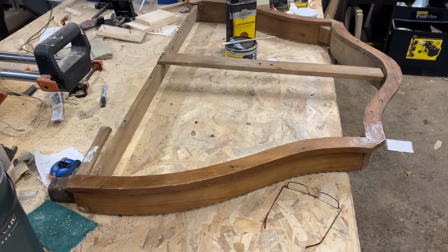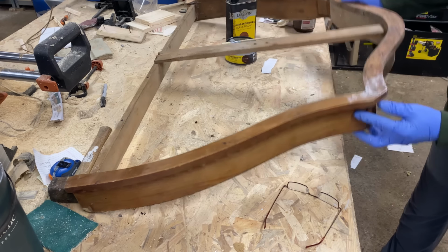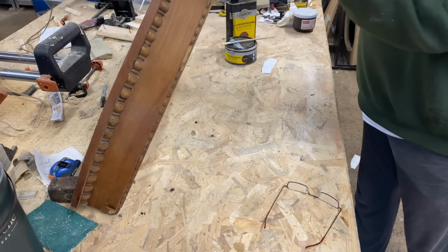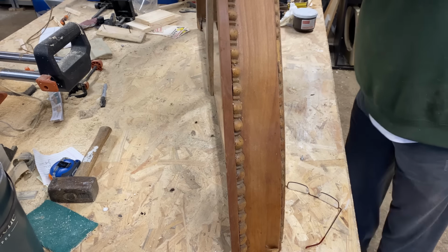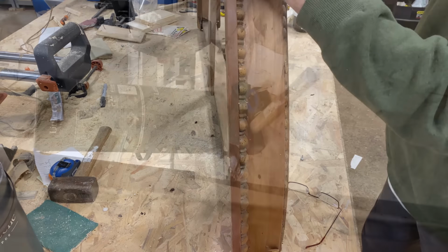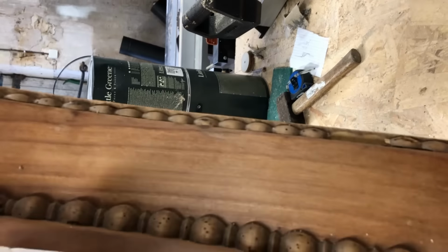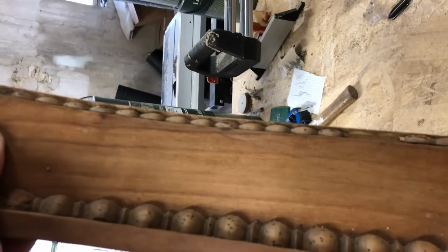From Chateau de Colombe workshop. So this is the bed crown for the bed and breakfast room. And this is in fantastic shape. There are two mini pieces missing. That's very easy for Stuart to replace. Everything else is nice and solid wood.